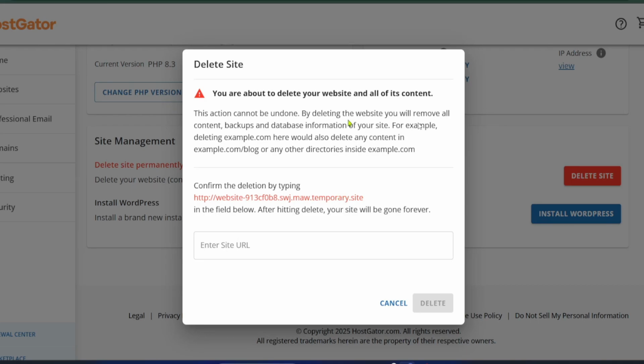And that's it. You've successfully deleted a site permanently from Hostgator. Quick tip. If you're planning to start a new website or project, deleting unused ones can actually help keep your hosting organized and your account running smoother.